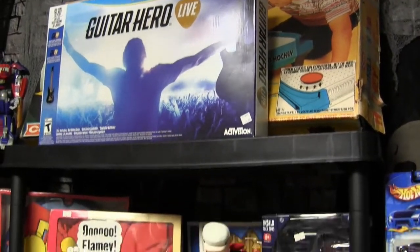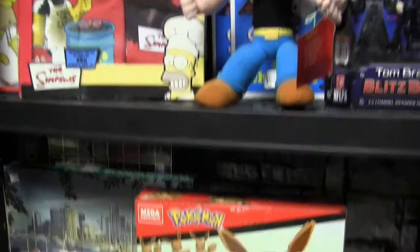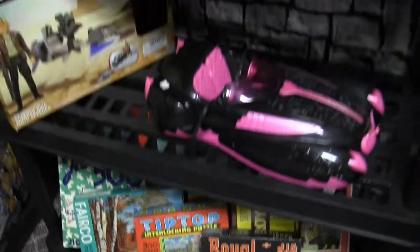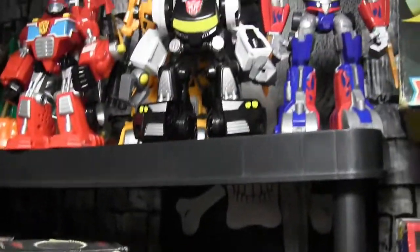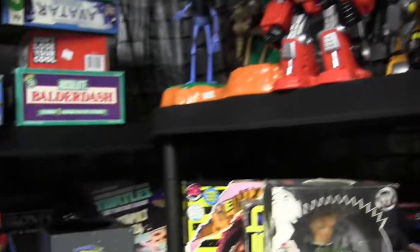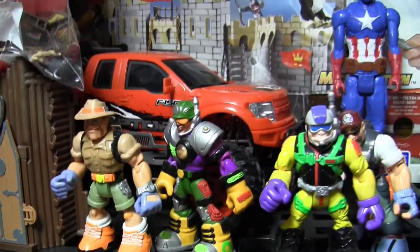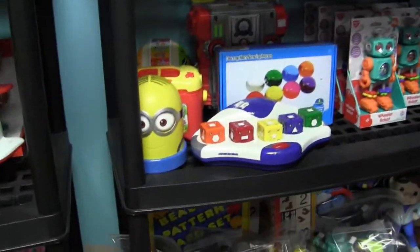And Guitar Hero. And Popeye. Ooh, Flamey. Some Simpsons stuff here and there. Something from Spider-Man 3. That's the Sandman. Interesting. Alright. Board games and stuff. Oh yeah, Unmatched Fury, John Cena. These bulky, durable Transformers that kids can throw around. Yeah, the Rescue Heroes and stuff. Sweet. That's so cool. That's great. Wonderful little walkthrough here. Minions are everywhere. Yeah, the minions.